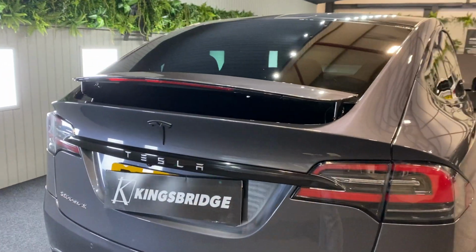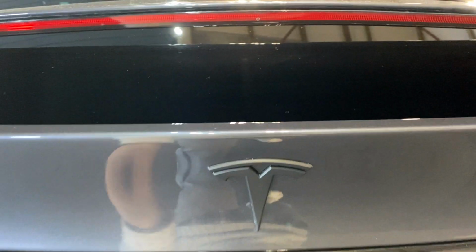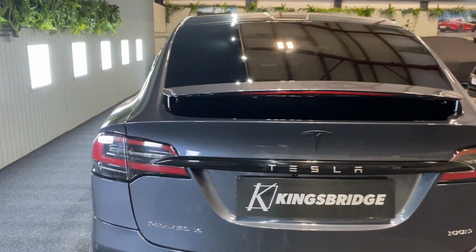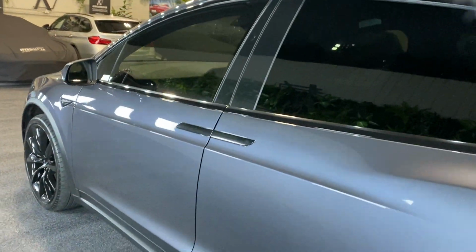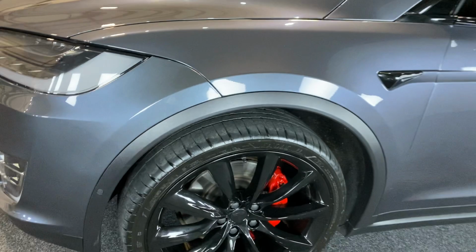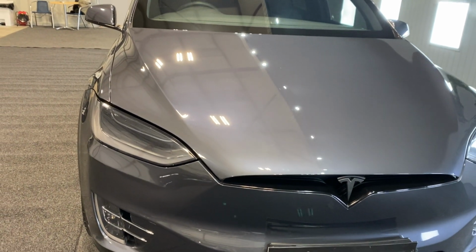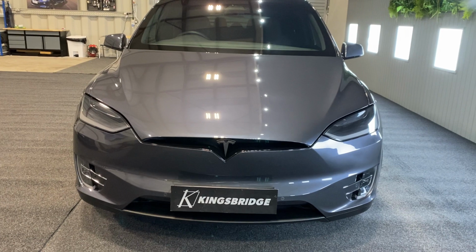All the Tesla badges have been wrapped in satin black, the front and rear, and this has been wrapped in black, but obviously this is left in chrome just so it stands out. We've got still the Model X 100D, fixed rear spoiler as is standard with these. The headlights have received paint protection film, but for headlights specifically, with a slight smoke tint to it to give it a darker look in line with what we've done with the rest of the vehicle, and it looks absolutely fantastic.